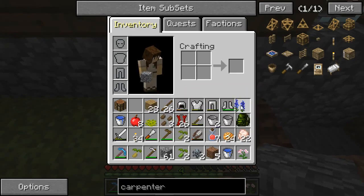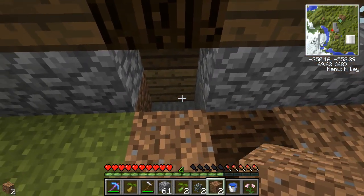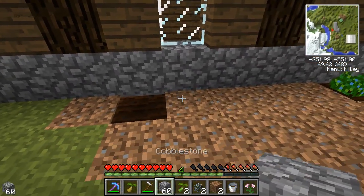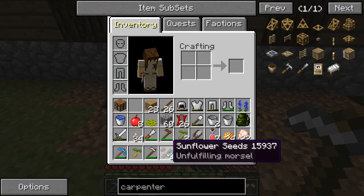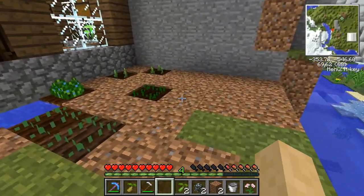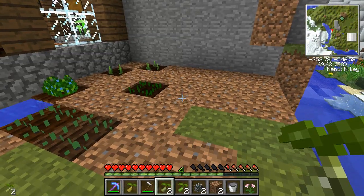Where's my dirt? There's my dirt. Put my dirt down. There we go. Put my water down. And then, voila, that should keep this area nice and moist so that we can keep our sunflowers right here. So there, and the grass is spreading, so the grass is doing good. Good, good, good. Now what else?